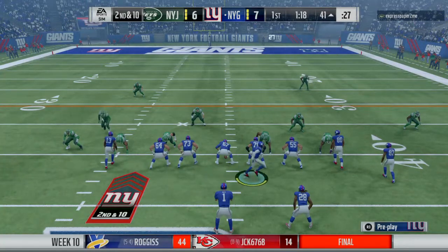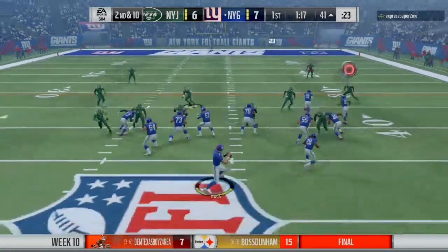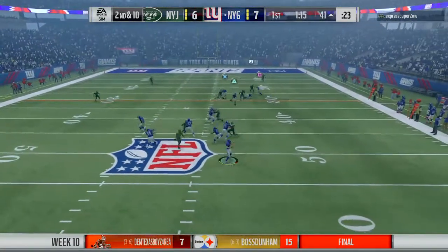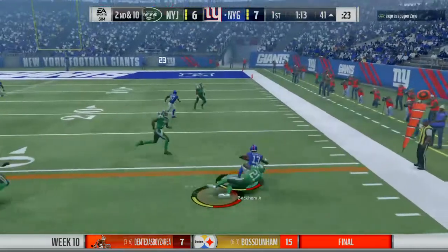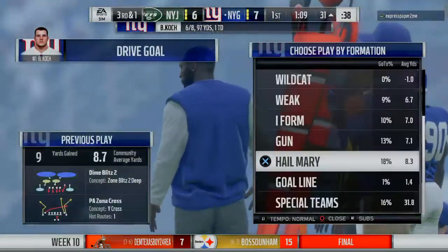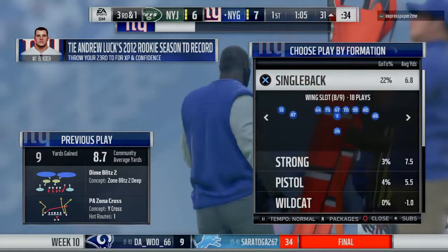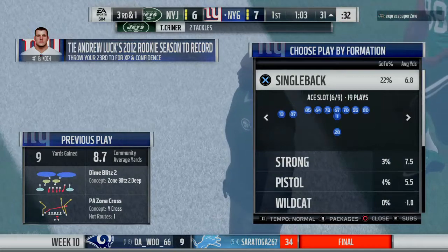They'll send a receiver in motion to the right. Throwing again. Cook. And bringing it in right side here, Beckham. And this time not quite to the 30. It'll be down at the 31-yard line. And they'll get 9 there as that sets them up better for 3rd down.